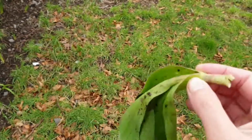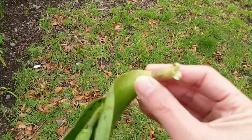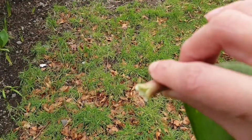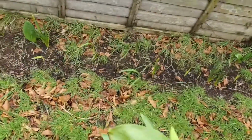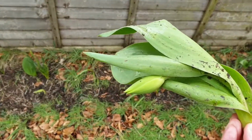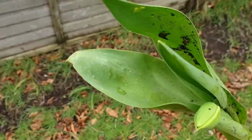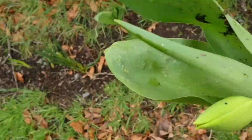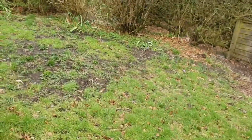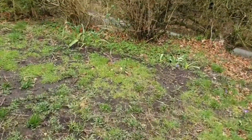Right, what do I blame for this? Is that slug damage, wind damage, cat damage? Damn it. Okay, well at least it's confirmed that these are in fact tulips, which means I'm back to not knowing what these things are.